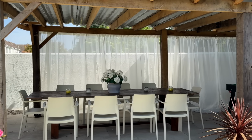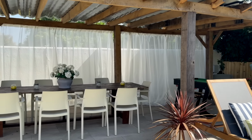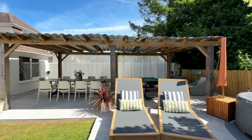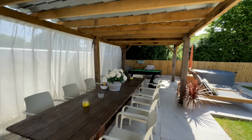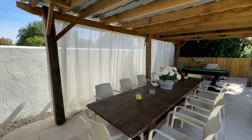Okay, it's time to give you a little update on the sheer curtains. This is how they're looking. Just pulled them all across for you so you can see how lovely they look. Oh my god, I'm so obsessed with this. This area is pretty much complete now. Complete with a hot tub and these gorgeous voile curtains. I think they look so nice.